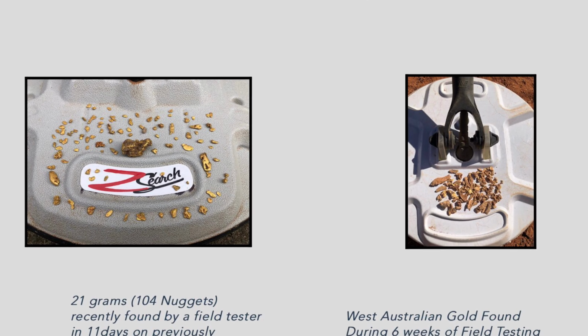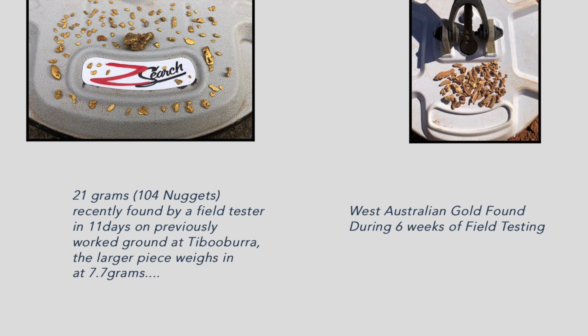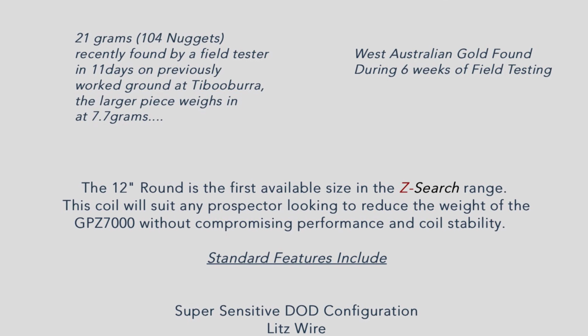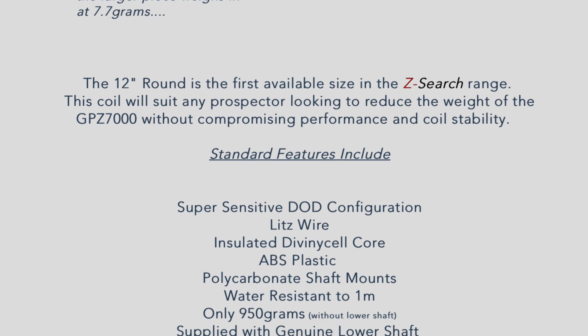Nugget Finder's website says that the 12-inch round is the first available size in the Z Search range, and the coil will suit any prospector looking to reduce the weight of the GPZ7000 without compromising performance and coil stability.